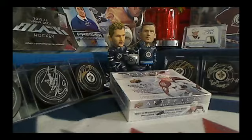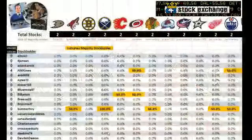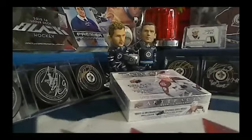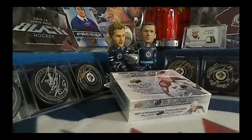As mentioned earlier, we have the stock exchange, which is alive and well. This is what it looks like. Anytime you get a team in my breaks, you get a stock, and then it shows you who the majority stockholder is at the end of the season, at the end of the playoffs. We're going to do a mega break. Check out all the information, but basically get your favorite teams in my breaks and you're going to get that team for free in a 10 box mega break. All right, so Ottawa is taken by Chuck. That means that Justin, you've got the next pick.